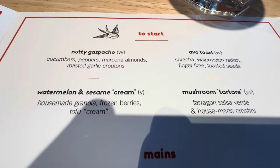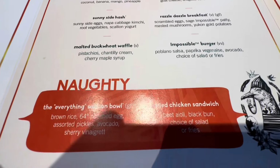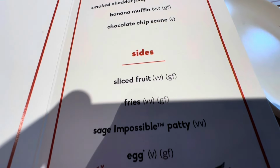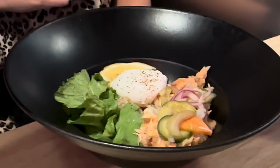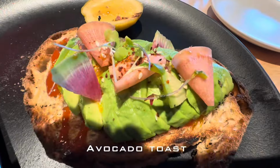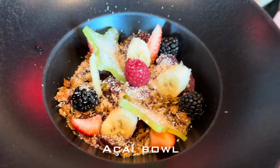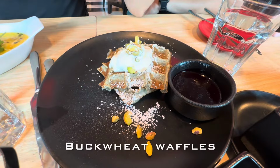And what I like best about Razzle Dazzle is their brunch. It has the most delicious jalapeno croissants, watermelon with granola, avo toast, and even fried chicken, and a lot of cold pressed juice options. I can have brunch at Razzle Dazzle every day, and I usually do when I'm on board a Virgin Voyage. Remember that brunch can only be reserved aboard your vacation and not in advance.